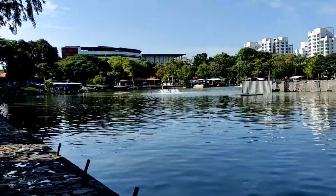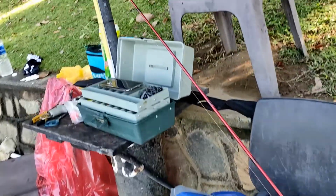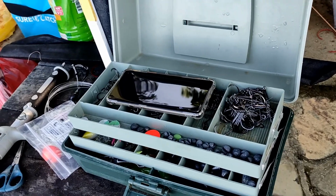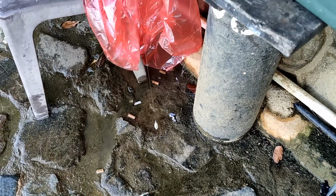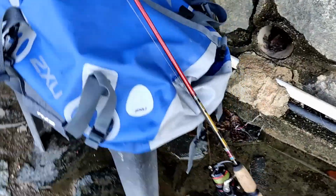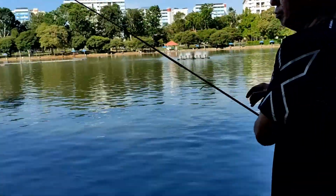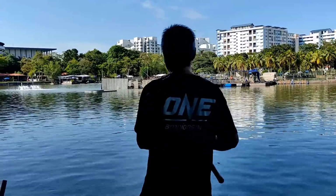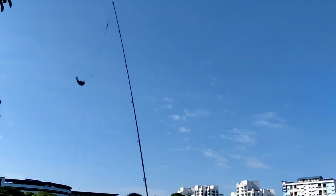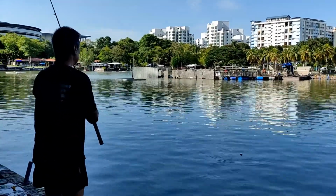This is a very massive area. I think more than 50 people can catch fish at a time. So right now you are looking at a fishing rod, and these are the items which they use on the fishing rod to catch the fish. See how long the fishing rod thread is going. So that's how long it actually is.